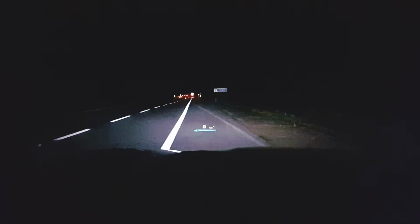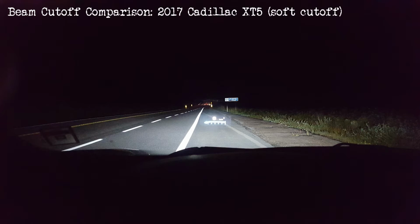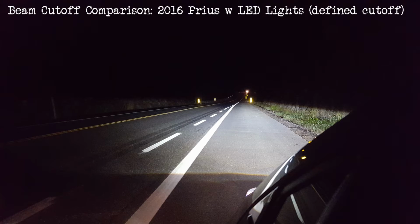The beam cutoff is not strongly defined. It's a fairly soft cutoff, and I mean, that's not really a big deal, but you might notice hours and hours into a late night drive that your eyes will fatigue maybe a tiny little bit faster without that, because when you've got a clean, sharp beam cutoff that's kind of the opposite of this, you find that your eyes are less stimulated and less fatigued because you've got light going kind of only exactly where it's needed and nowhere else.